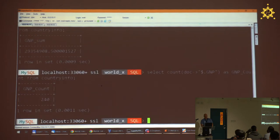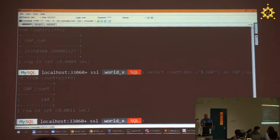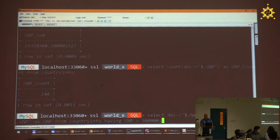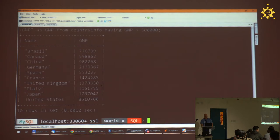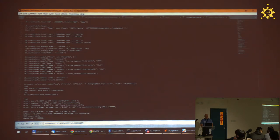We can also count how many documents we have. So we have 240, we knew that we have 240. And we can do things like, show me the ones with the top GNP, you know, more than blah, blah, blah, and it shows us the names. And it's very simple to use.